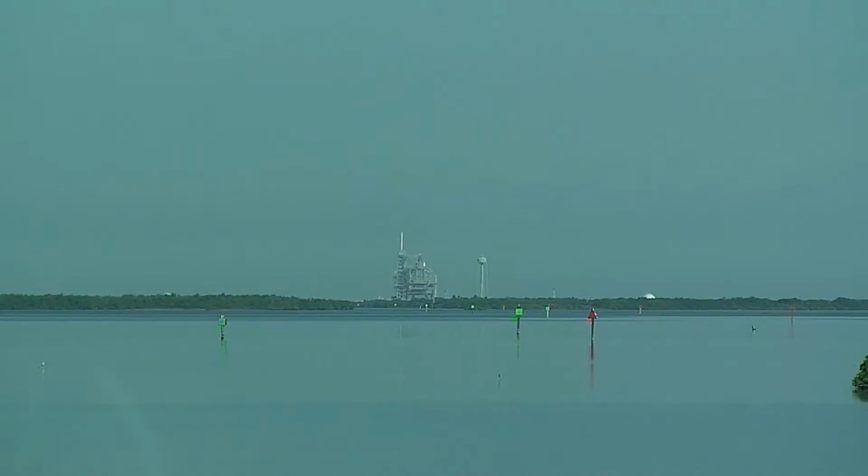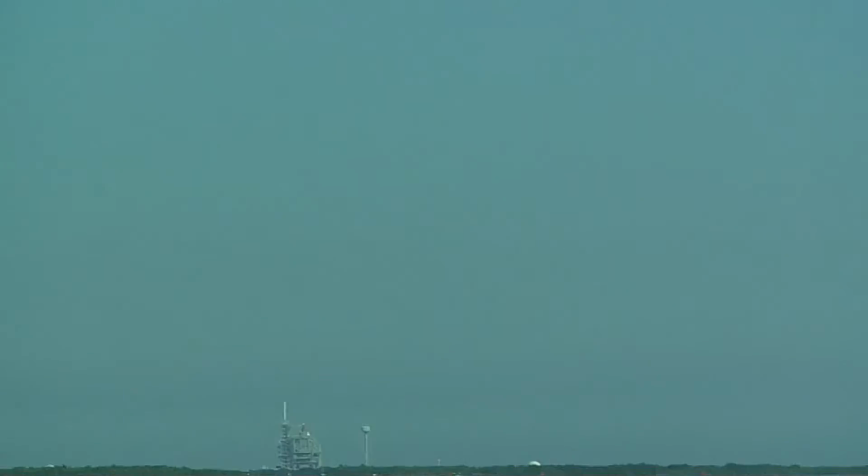And right behind us is the pad. Can you see the white tips of the Lockheed masts? That's pad 40. That's a Lockheed Martin Titan 4B pad. In the future, Elon Musk, the CEO of SpaceX, will be launching his Falcon 9 rocket over there. Next year, he should be doing that.